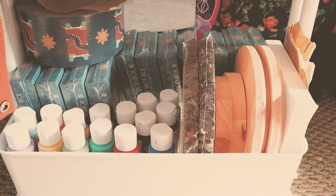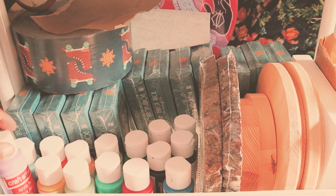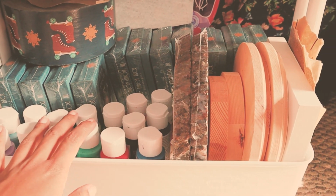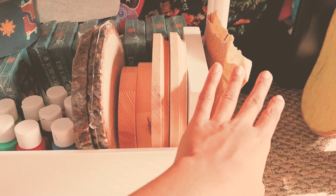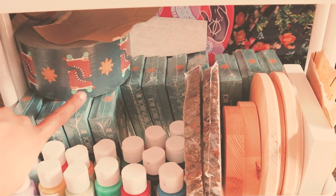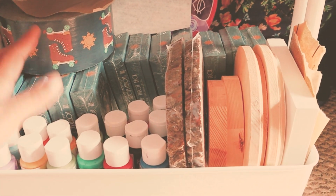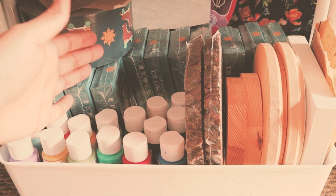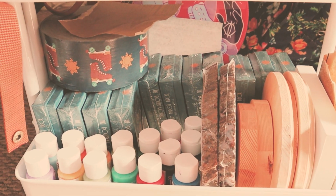So the bottommost tier is kind of, I don't know. It has different craft paint for painting in assorted colors. It has wood panels that I'd love to paint someday. It has sandpaper for when I'm priming my panels, and more sandpaper for priming panels. This is my water activated tape that I barely use because I don't use boxes and it won't adhere to my bubble mailers because I didn't think that through. And then these are all the extra tarot decks that I have in the back. And that's everything that I have on my cart.